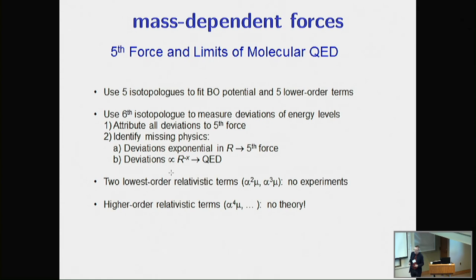We can get 2 kinds of deviations. One is exponential in R. This will suggest that we have the fifth force. Then the deviation can be inversely proportional to some power of the internuclear distance, and then it will mean that we miss some higher-order QED. Well, I must say that whatever we get, it will be very interesting and it will be really new for molecular physics. And of course, our goal.